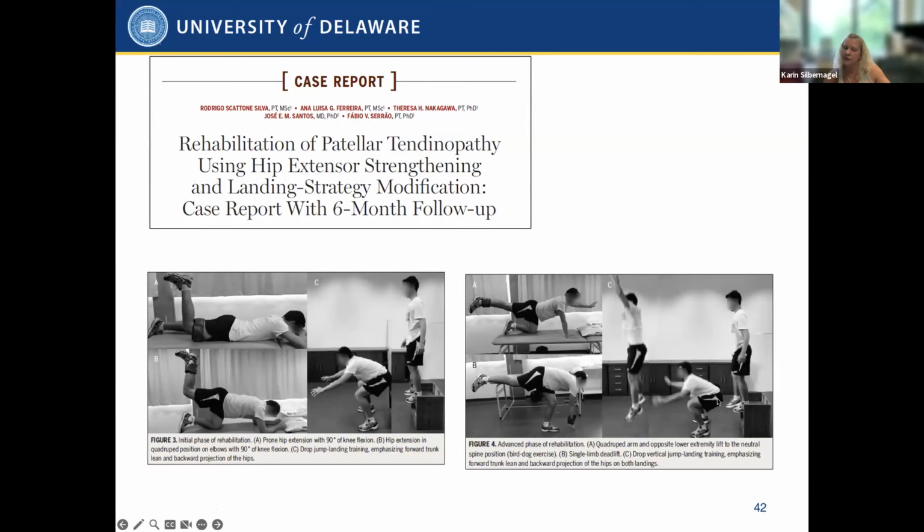Because if you're thinking about the beginning of the ultrasound images, if you're landing with the hip further back, you actually have a straighter alignment of the patella tendon and you might get less of this compression of the patella tendon with this type of landing.